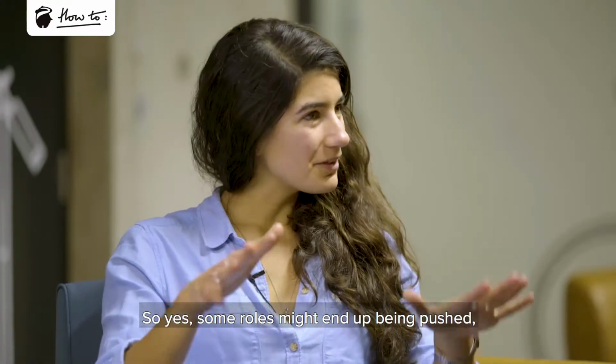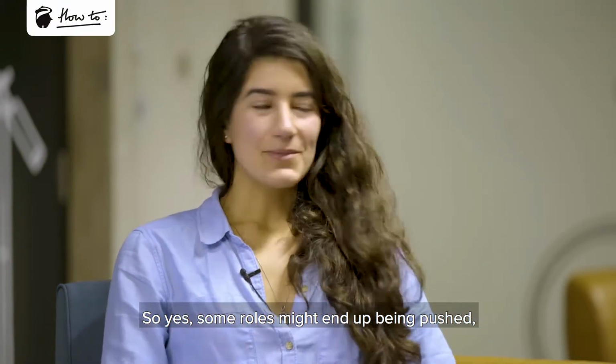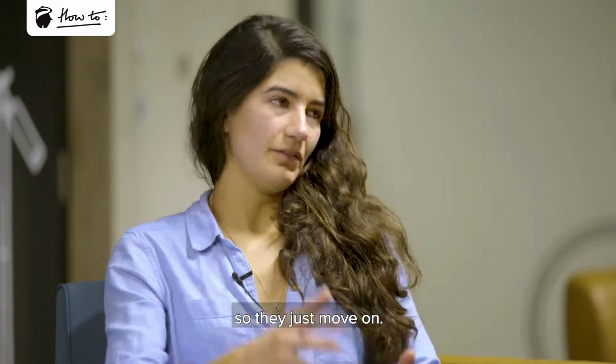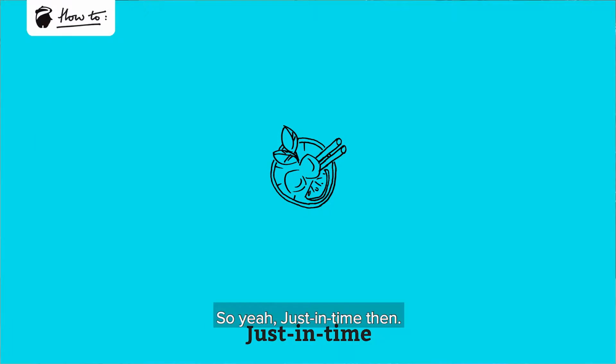So there's definitely that imbalance that can happen, and at some point some roles might end up being pushed, especially quality testing. At the end it would be, okay, because all the time was spent on developing or designing it, the testing would be squeezed. I think we've all been in that position at one point or another. Just in time then.